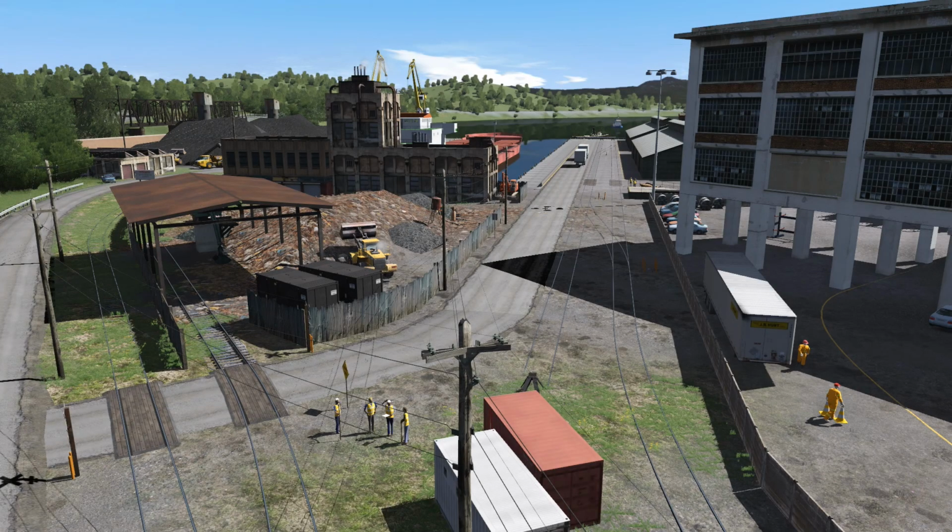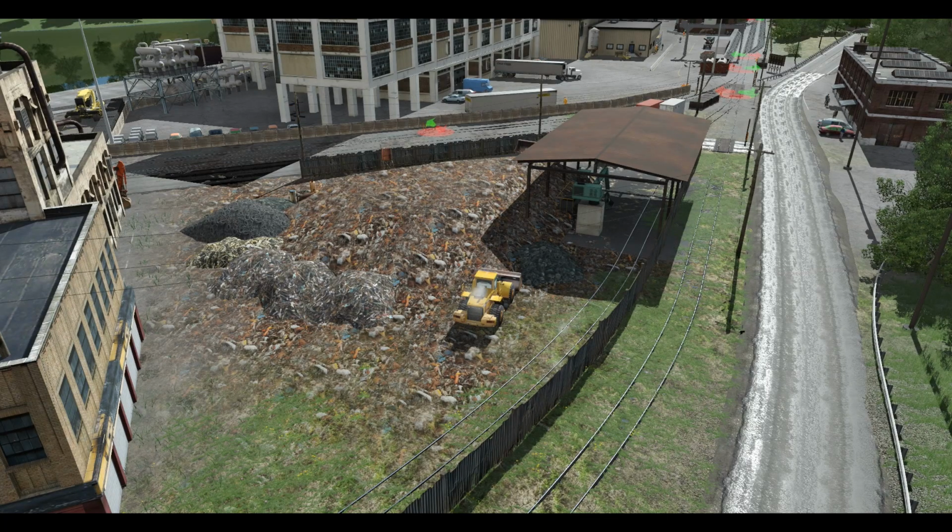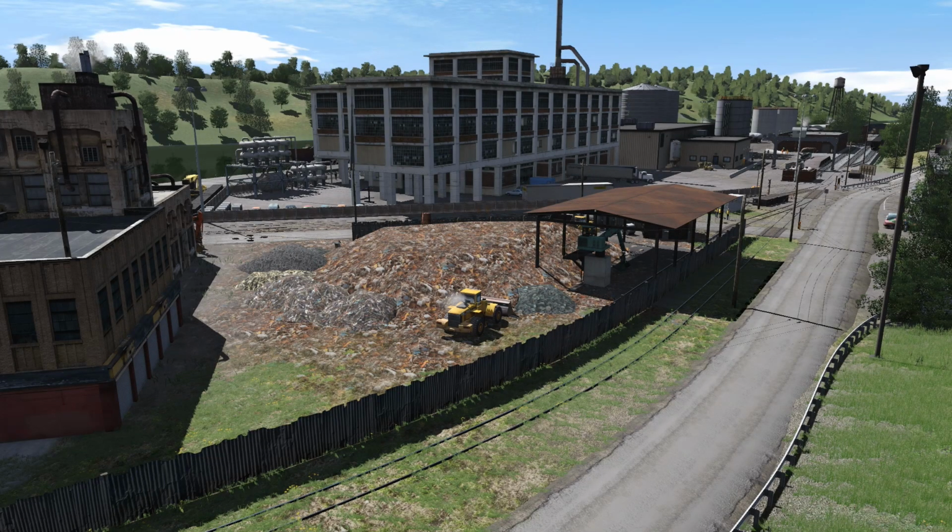The next facility down the road is this scrap iron, and this has been completely unmodified. This is the way it came stock. So they've got some front loaders there that will be scooping up scrap iron, loading them into gondolas. There's also a magnetic crane underneath that shed for doing the same. Another view of the scrap iron facility.